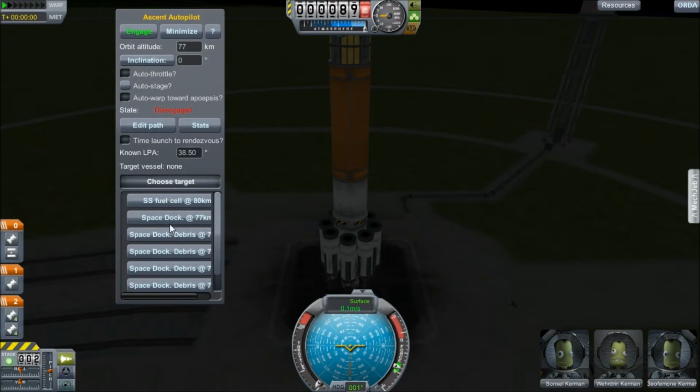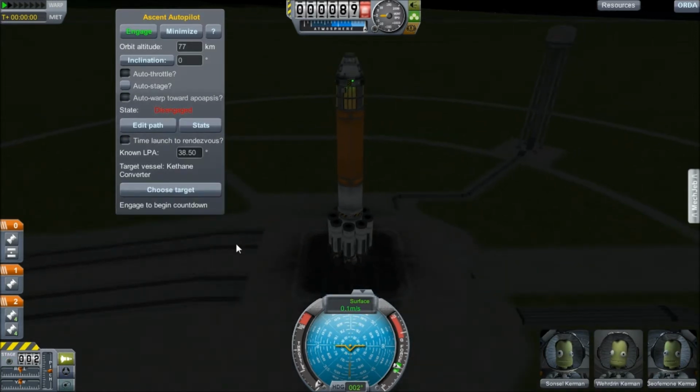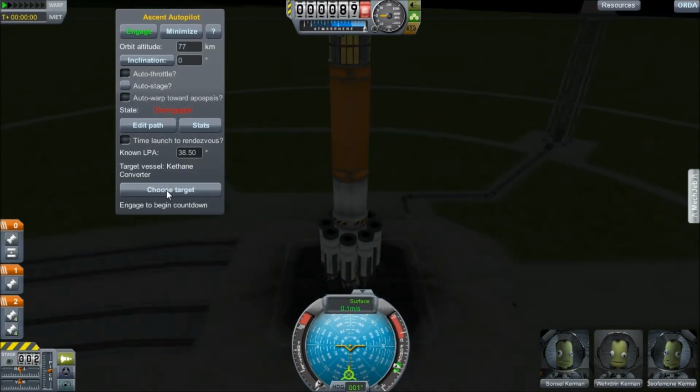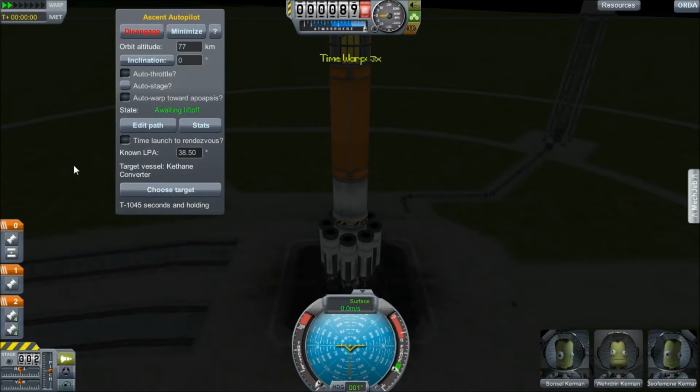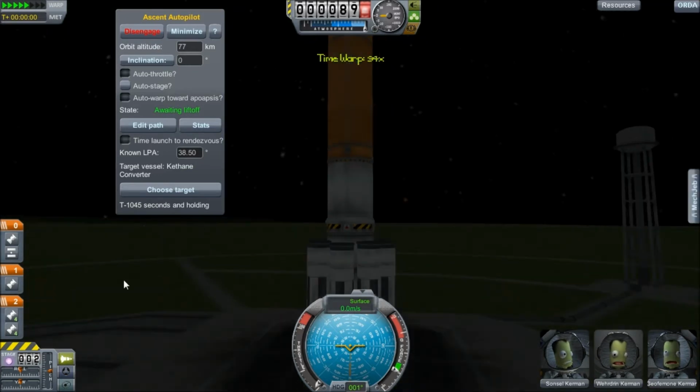Choose a target. Kethane converter. Oops, why did I do that? Alright, so let's just engage. Now, I don't know if this thing will ever count down to zero because the converter is on an inclination of a few degrees. So I'm not 100% sure. Yeah, it should. If it doesn't, I'll go ahead and kick it in.